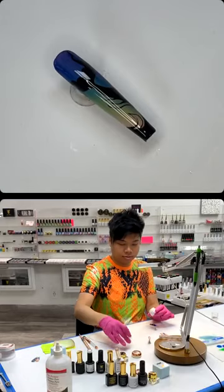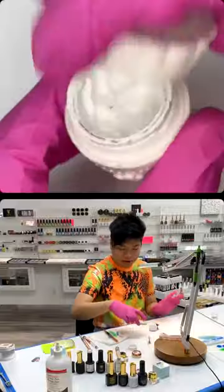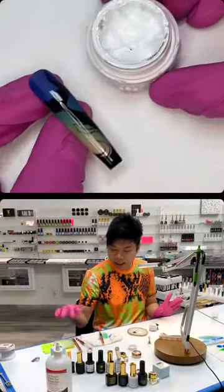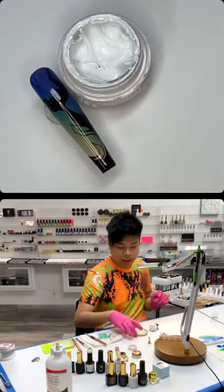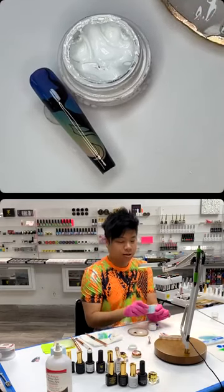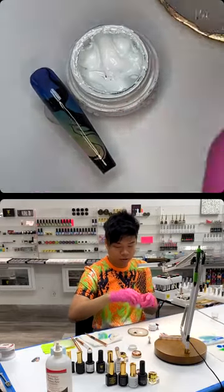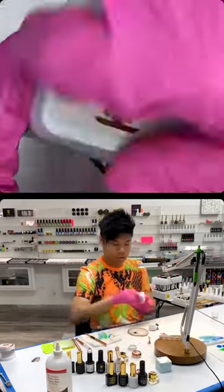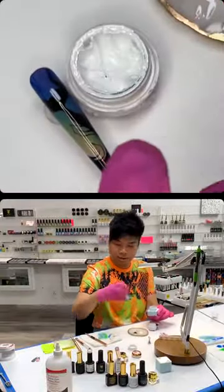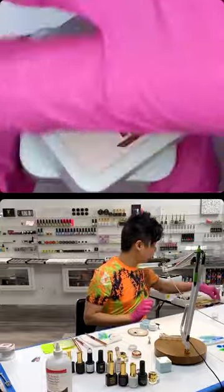Now, for white gel, I would like to use texture effect, non-cell leveling. However, if you have art gel, you can use that too. Gel pen, you can use that too. Just make sure it's no wipe so you can put chrome on it. Texture gel. Oh, there's a new bottle. Texture gel right here.